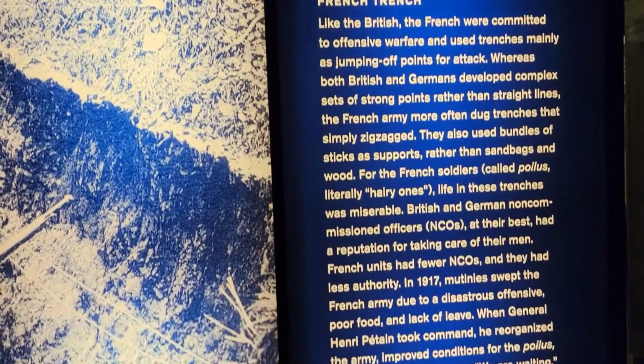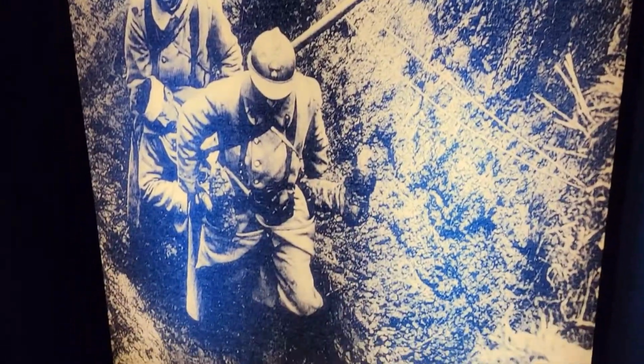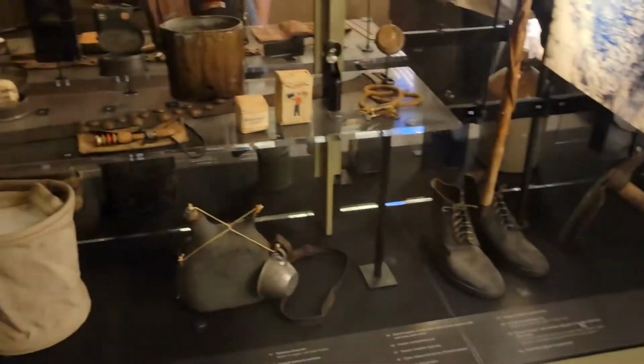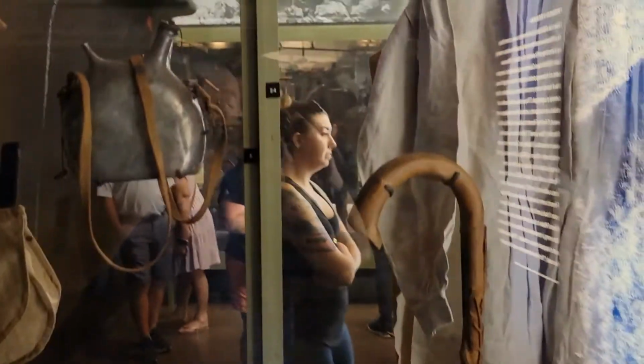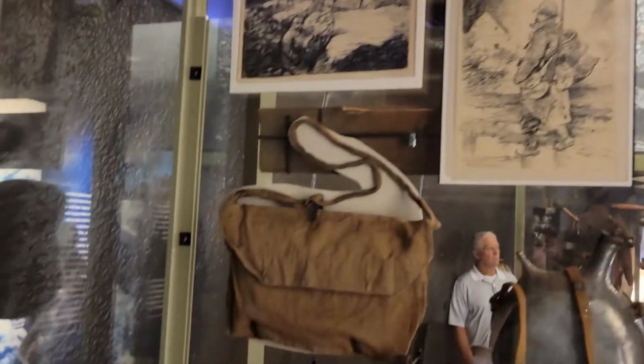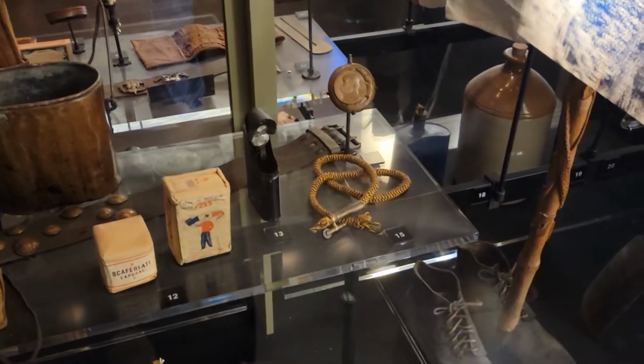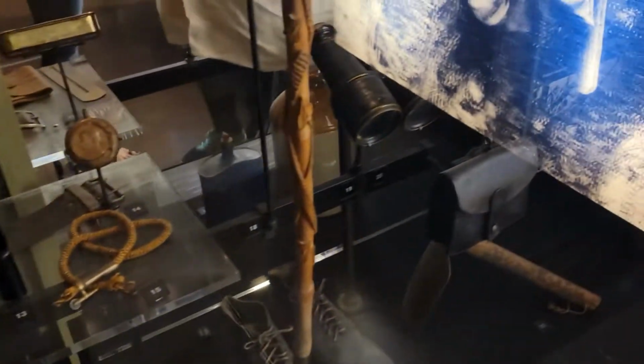Now we're at the French trenches. You can see this is like a glass photo. Then the French also had helmets and uniforms and canteens and pots and pans and cigarettes, coins, binoculars. We're gonna just poke our head in here. Again, I don't know why they put it behind this wall.